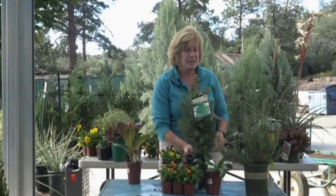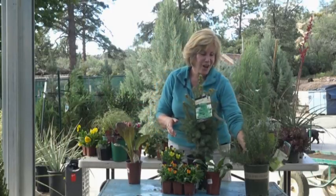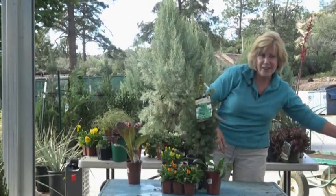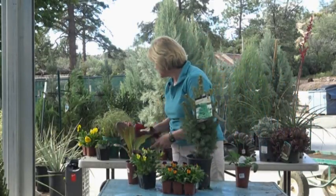I like to use little pine trees. This is great going in from fall into Christmas because you can enjoy it for the fall. And then when Christmas rolls around, you can put some little lights on there and it'll be really cute and adorable.